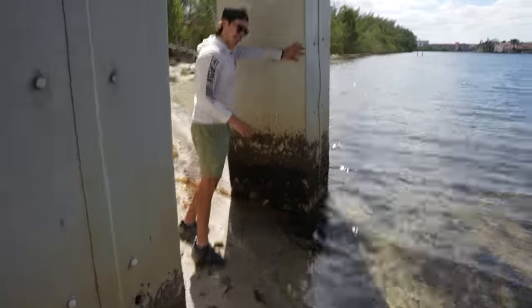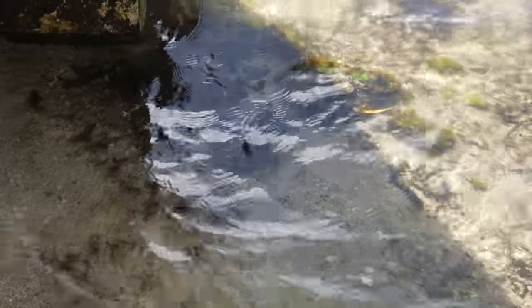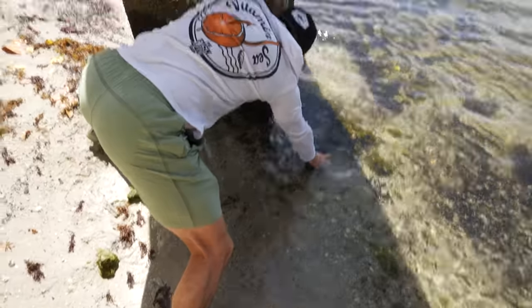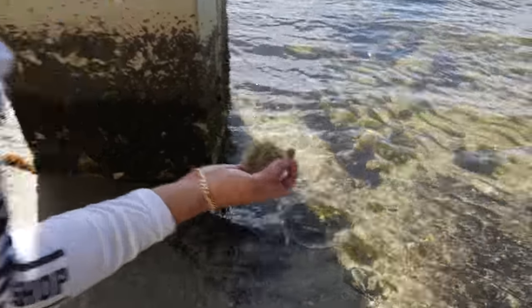Let's check out these pilings. Now guys, checking out the piling here. As you can see, there's a sea urchin right by these rocks here. Right there. I just don't want to get my shoes wet, dude. Oh, got him. This guy's cool. Look at this find. That's dope.